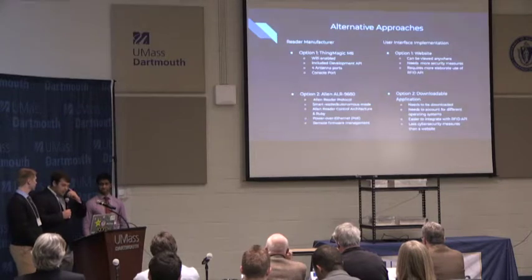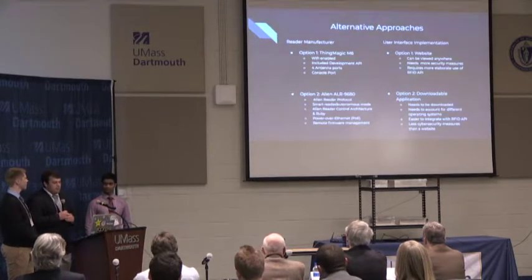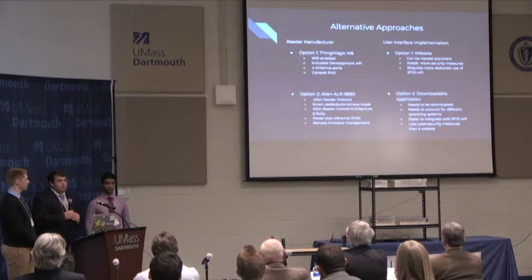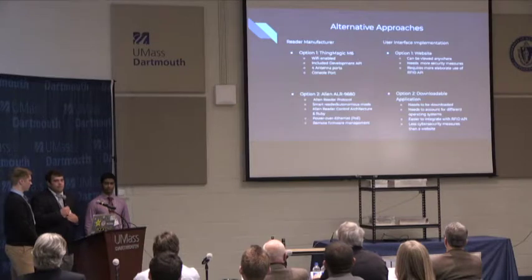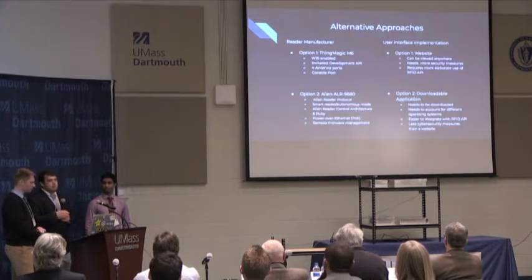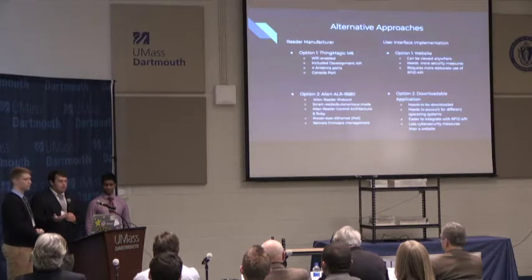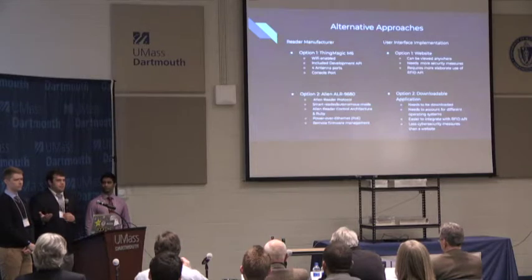For the user interface, there were 2 main options, as I said. There was the website, and there's also a downloadable application. We chose the website for scalability. We were concerned with time with making 2 different applications, for example, Mac and Windows. And with a website, you just need a link and you can automatically access the user interface.